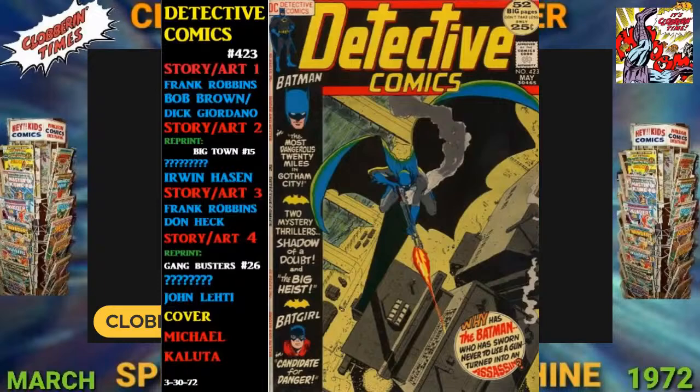Detective Comics number 423. First story, Frank Robbins, Bob Brown, and Dick Giordano. Second is a reprint from Big Town number 15. I could not find a writer. Irwin Hasen on the art. Frank Robbins and Don Heck on the third story, and of course the reprint from Gangbusters number 26.